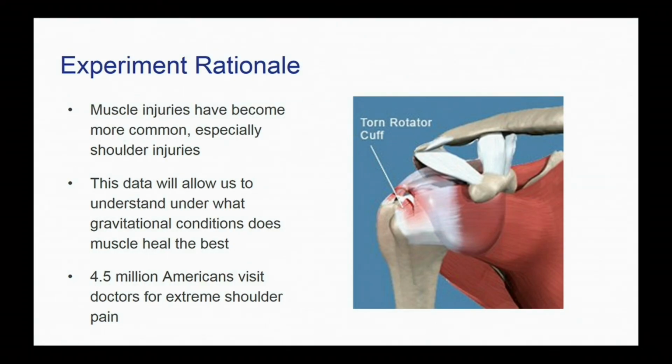We did this experiment because muscle injuries, especially shoulder ones, have become more and more common. In the last year alone, 4.5 million Americans have gone to their doctor just for extreme shoulder pain, including some of our other collaborators who experienced shoulder pain while playing tennis. Hopefully, this data will allow us to understand under which conditions, perhaps microgravity, normal gravity, or even hypergravity environments, the muscle tissue will heal the quickest and most effectively.